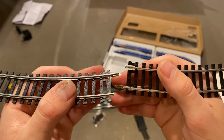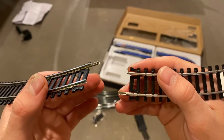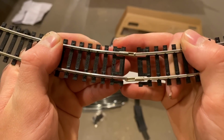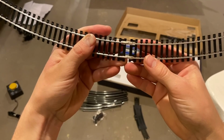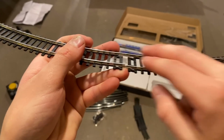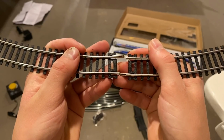Just started putting the track together, and I just thought I'd take this opportunity to show a little detail to all you beginners out there. When you're putting track together, be very careful that you get the joiners on exact, because it can be very easy to do this, and that can look fine, but when you look very carefully, there's that little bump, and that can cause derailment. So whenever you make a connection, run your fingers across the top and see if you can feel a little bump, and if you do, investigate that.